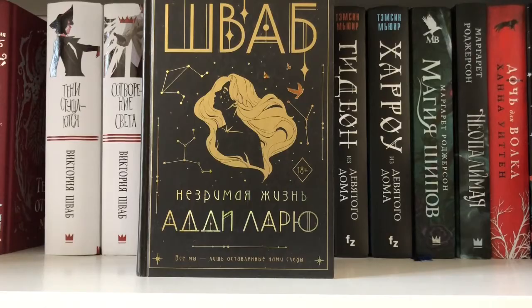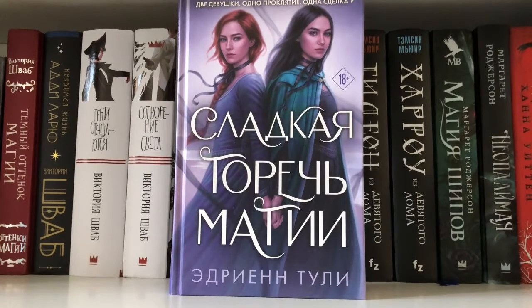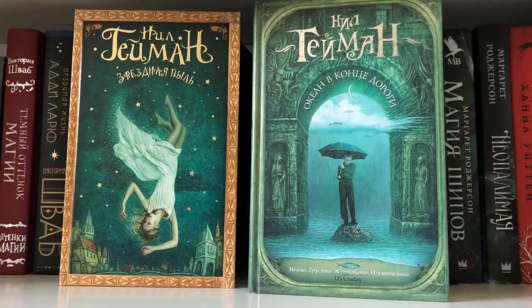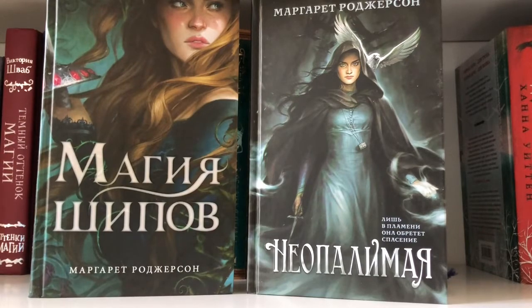The Invisible Life of Addie LaRue. This stunning edition of A Gathering of Shadows and The Conjuring of Light. Bittersweet Magic by Adrienne Tooley. A Dishonored novel by Adam Christopher. Stardust and The Ocean at the End of the Lane by Neil Gaiman. Strange the Dreamer and Muse of Nightmares by Laini Taylor. Sorcery of Thorns and Vespertine by Margaret Rogerson.